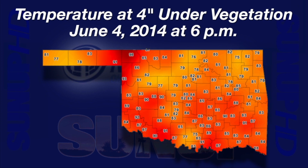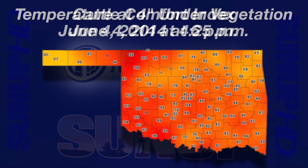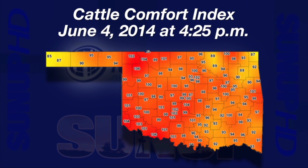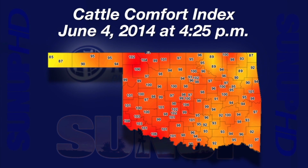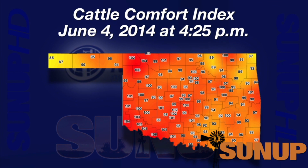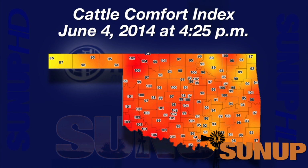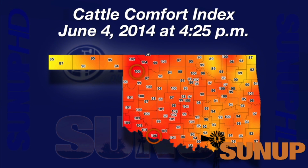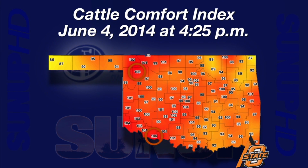Another aspect of Oklahoma's summer heat is how it puts an added stress on livestock. A cattle comfort map from 4:25 p.m. Wednesday had 33 Mesonet sites at 100 or above on the cattle comfort index values. These sites were scattered across Oklahoma from east to west and south to north. Granfield and Woodward were at 106. Here's Gary with the latest on Oklahoma's official drought levels.